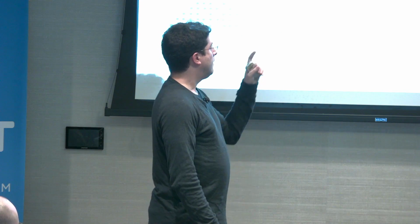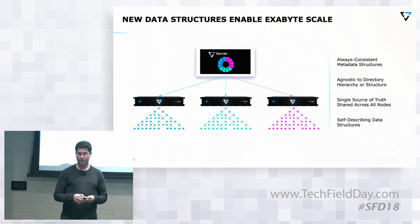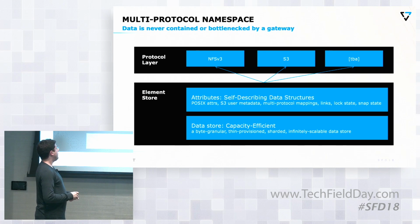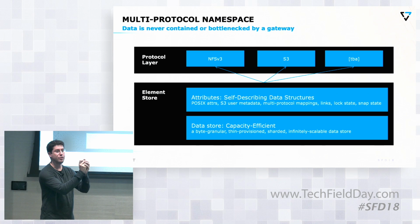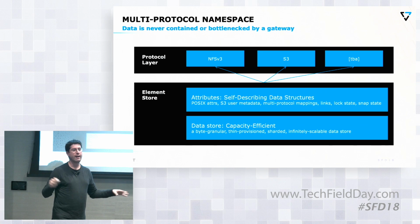The last piece of it is everything is self-describing. What does this mean? Basically, in old scale-out systems, everybody asked, well, what do you do with locking? That's a central process. You need someone to manage that. What do you do with metadata? You need a name server to manage that. That inhibits scale. We don't have any of that.